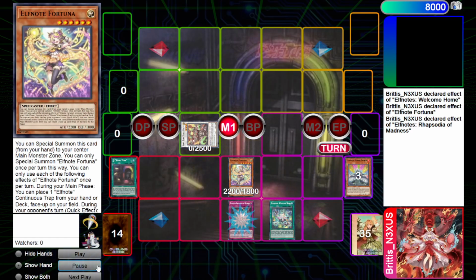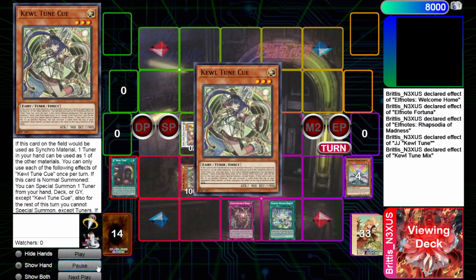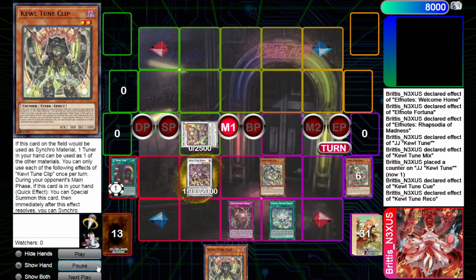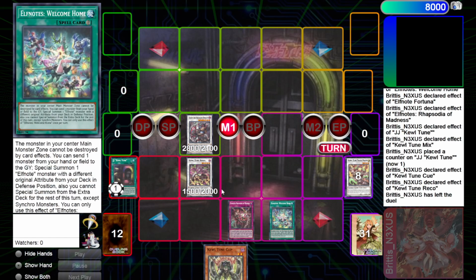We're going Fortuna for Trap. Trap sends Fortuna. We're going to summon the Bird. Bird for Mix. Mix for Q. Normal Q. Q summons Reco. Reco grabs Clip. And we pretty much have all the Kewl Tune rotations with this.